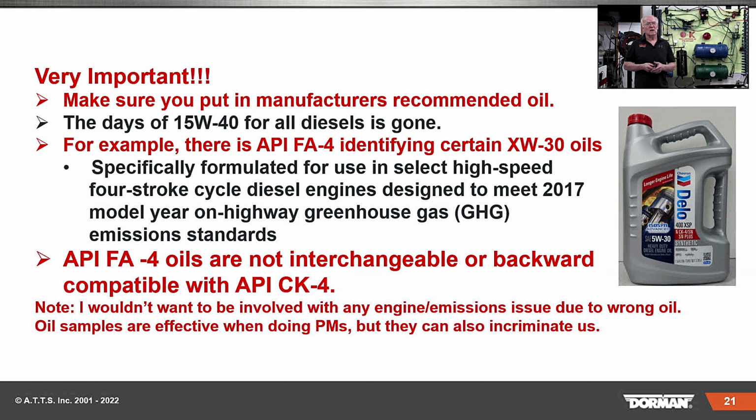For example, there's an API FA4, but all of a sudden we're in the kind of middle area where we can make mistakes. You get a vehicle in, and if you don't read what the recommended oil is, now I'm talking about heavy duty diesels, and where you see that XW, it could be a 5W-30, could be a 10W-30. It has to be specially formulated, okay? And if you notice, I put in red, they are not interchangeable or backward compatible with API CK4, okay?